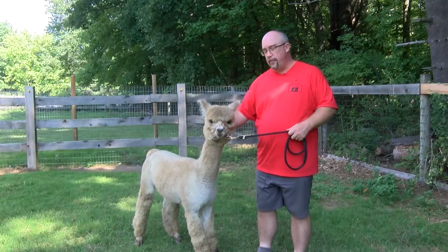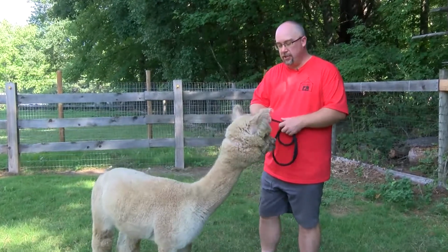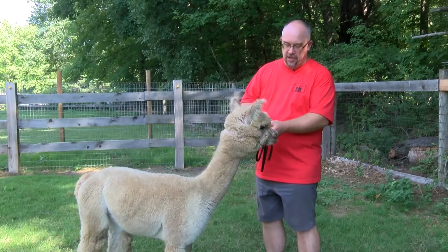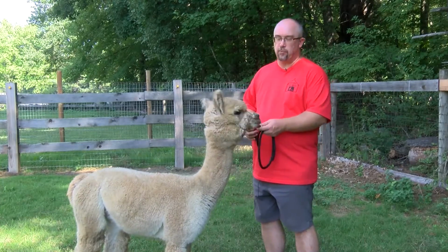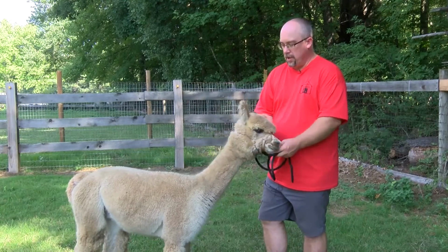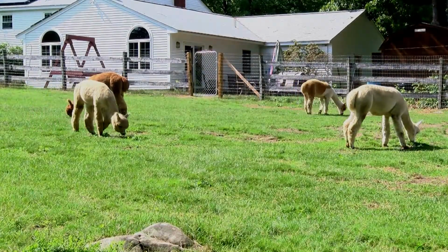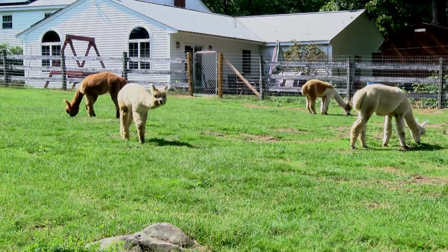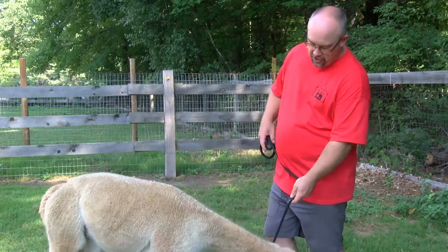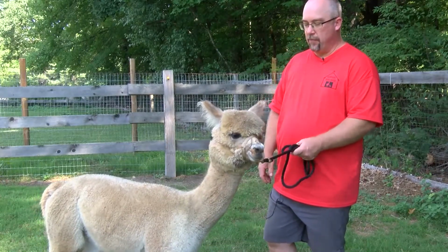So we can talk a little bit about the fleece of the alpaca. Alpacas get sheared just once a year, and typically that happens in the early to mid-spring. The reason for that is you don't want them going through a warm summer such as we have in Massachusetts, basically wearing a thick fur coat through the whole summer. So our alpacas got sheared in May. We had a professional shearer come and do that job for us.